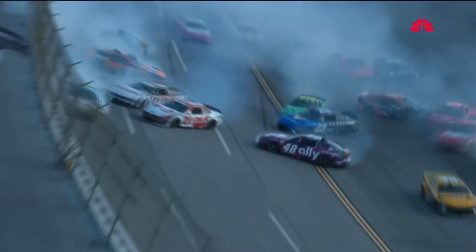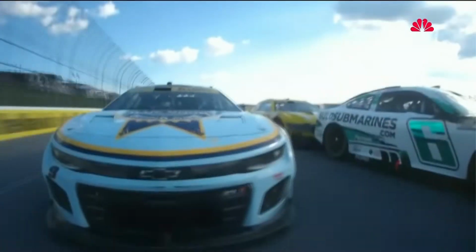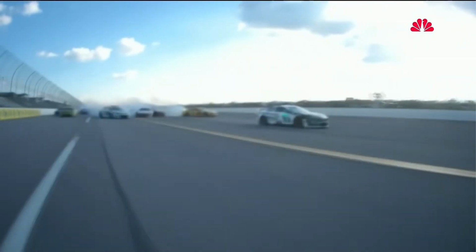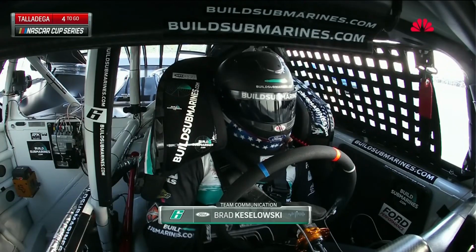A big wreck with big ramifications for the playoffs. Austin Cindric is essentially leading this race, and if he wins it, he's advancing to the next round, and here he is crashed. Kyle Larson and Kyle Busch, they sail through. Here's the view from the 47. Oh, wow. Joey hit me from behind as I was pushing him. Not really anything I can do there.